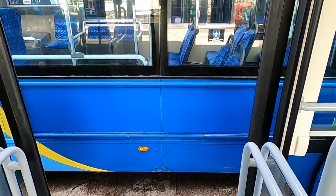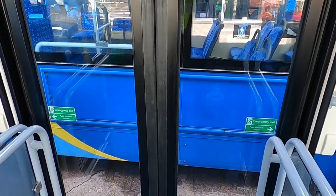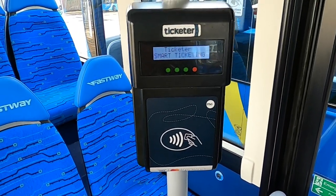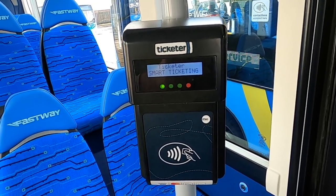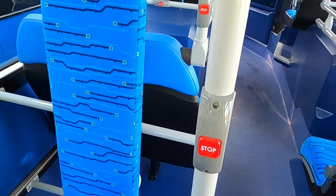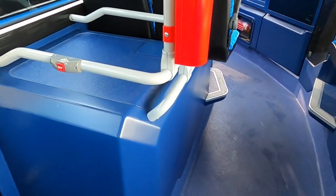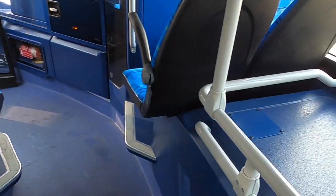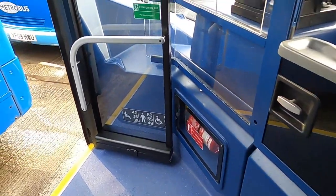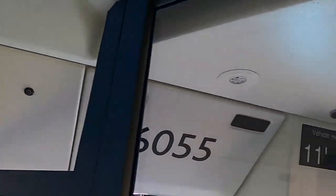Doors are by Ventura. Very smooth in operation. Got your tap on, tap off ticketer system installed. Wireless bells are by BMAC. Two areas to store luggage. Multiple CCTV camera system fitted.